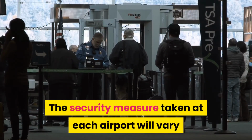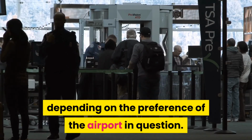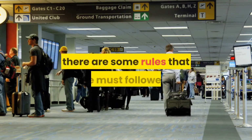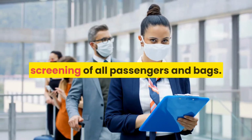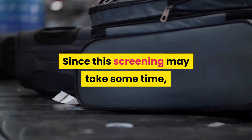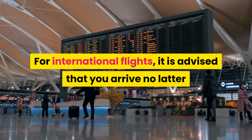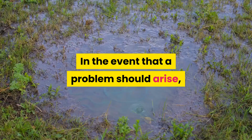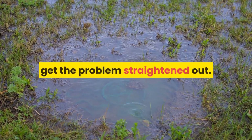The security measures taken at each airport will vary depending on the preference of the airport in question. Despite the fact that specific airports can add in their own precautionary measures, there are some rules that must be followed. These rules often involve the proper screening of all passengers and bags. Since this screening may take some time, you are advised to arrive at the airport as early as you possibly can. For international flights, it is advised that you arrive no later than 2 hours before your flight is set to take off. In the event that a problem should arise, 2 hours should give you enough time to, hopefully, get the problem straightened out.